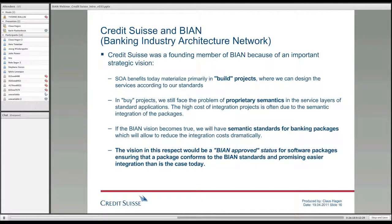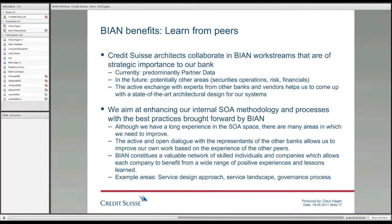And that's the next topic I want to talk about. We have deliberately tried to bring our own experts into working groups within BIAN where we have our own strategic initiatives, because we think our own projects and our own internal work will greatly benefit from the active exchange of our experts with the experts from other companies and other banks.